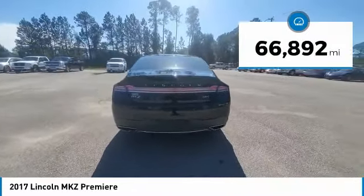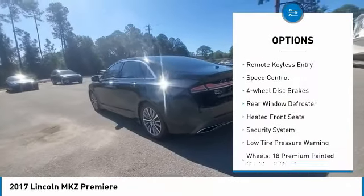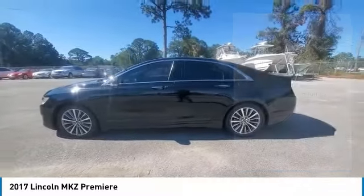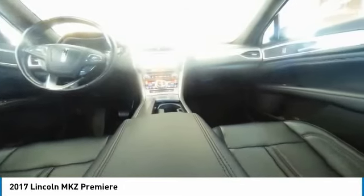Here are some of this vehicle's great options: electronic stability control, brake assist, traction control, remote keyless entry, speed control, four-wheel disc brakes, rear window defroster, heated front seats, security system, low tire pressure warning.